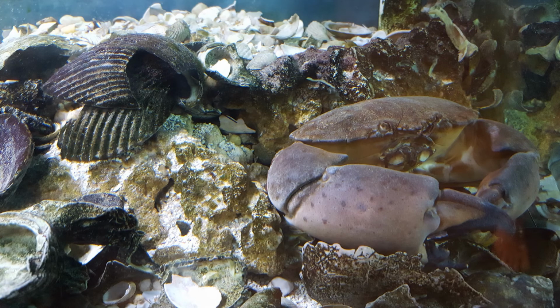This is a stone crab. Its meaty claws are what you or your parents might eat when you visit a seafood restaurant. These crabs are usually secretive. They hide under rocks during the day and come out at night to hunt for food.